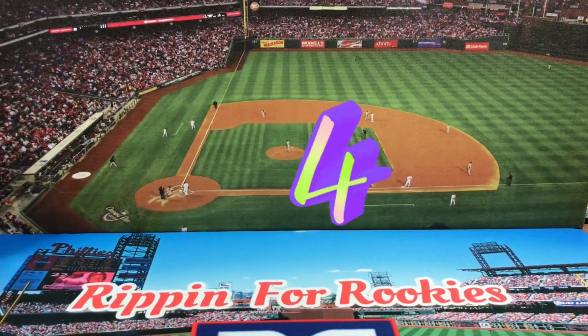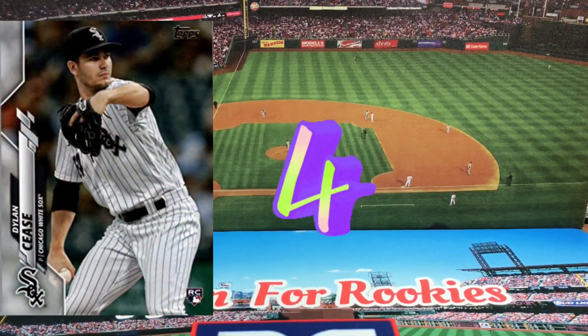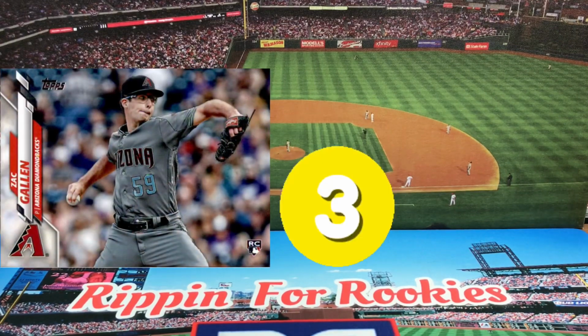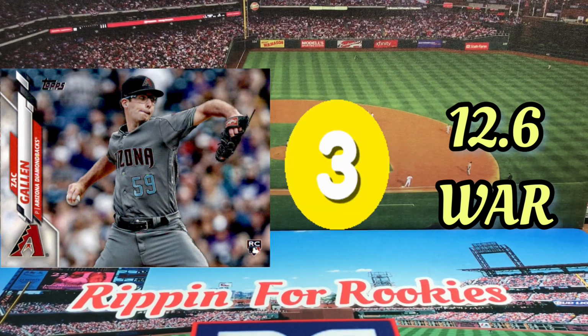Coming in at number 4, pitcher for the Chicago White Sox, Dylan Cease. He was out of Series 1 with a 9.3 WAR. He was second in the 2022 Cy Young Award voting. Coming in at number 3, another pitcher from Series 1, Zach Gallen from the Arizona Diamondbacks with a 12.6 career WAR. In 2022, he was 5th in the Cy Young Award voting.